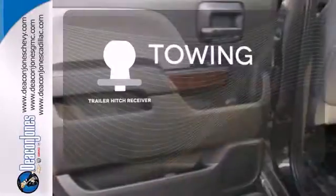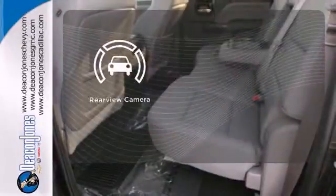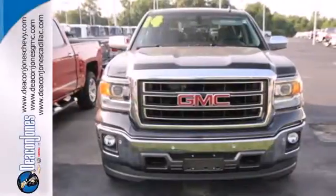The trailer hitch receiver is a must-have to tackle any project. See objects previously out of sight with the rear view camera. Take this dependable pickup for a test drive today.